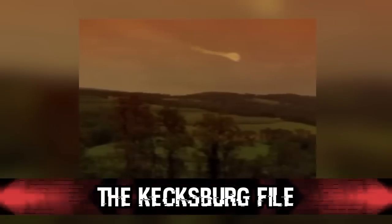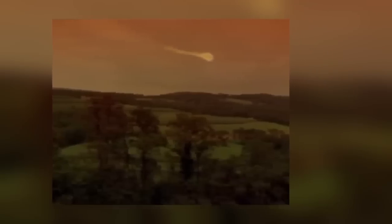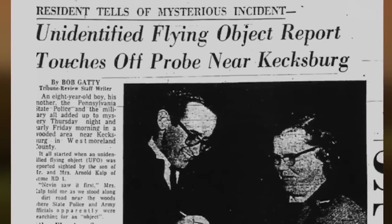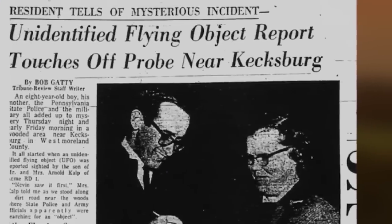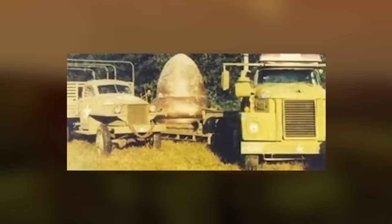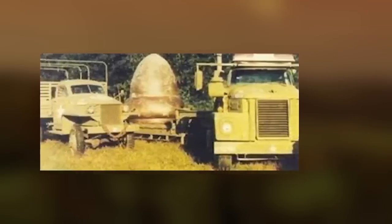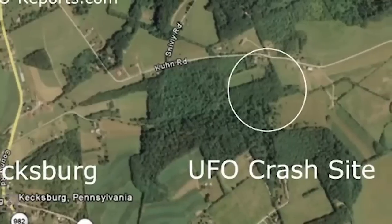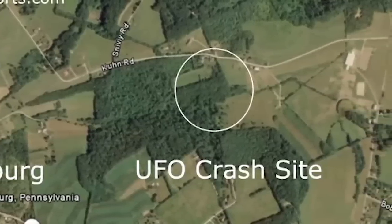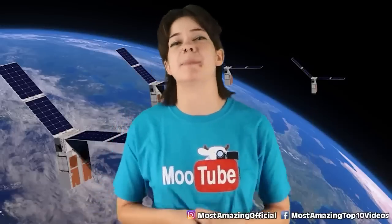On the night of December 9th, 1965, a giant fireball which caused a sonic boom streaked across the sky before crashing into the woods in Kecksburg, Pennsylvania. The military immediately arrived and sealed off the area, hauling off a massive object the size of a bus to their Air Force base nearby in Ohio. The Pentagon immediately tried to cover it up, saying it was a meteorite, releasing no details about the incident.